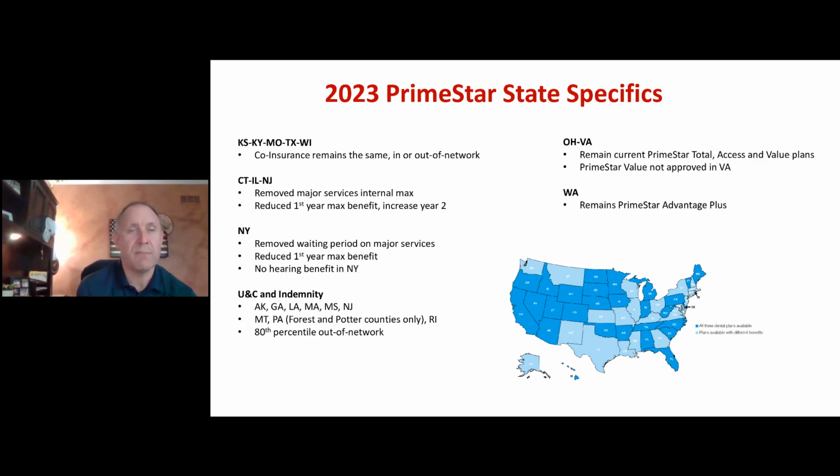Now, we still do have some UNC and indemnity states. Those are going to be Alaska, Georgia, Louisiana, Massachusetts, Mississippi, and New Jersey. That means if you go out of network for service, we don't reimburse on the MAC-MAB. It's based on that 80th percentile. So just a little bit of a different reimbursement for your clients if they're going out of network. So it does make the plan a little bit more in some of those states.